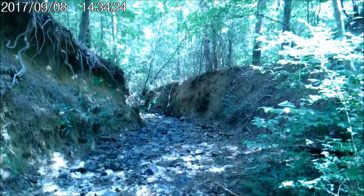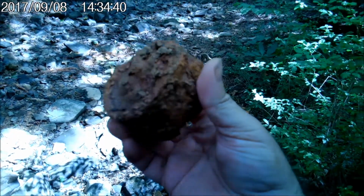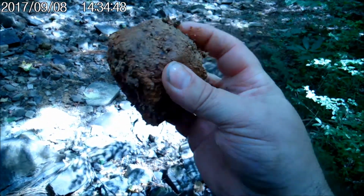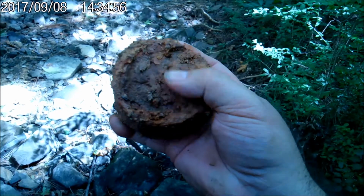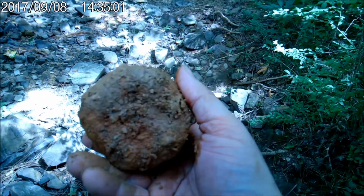Alright guys, right here in this old creek bed, I found this. You can tell how deep it was. It's about right there. It is heavy. I don't know what it is. It'd be nice if that was the sabot of an artillery shell, but I don't think it is. It could be. I don't know. Who knows? It may be.